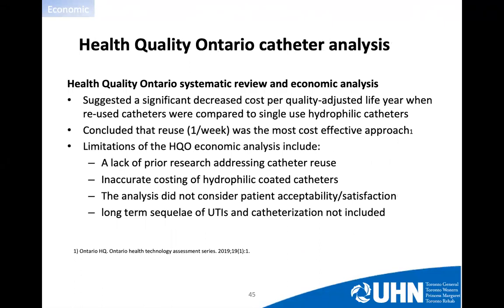Ontario did an analysis as well, a systematic review and economic analysis. They definitely showed that there was a significant decrease in cost and QALYs, so quality adjusted life years, when reusable catheters were compared to single use. So they actually concluded that the most cost-effective approach would be to use one catheter reused per week. So that was sort of the happy medium that Health Quality Ontario came up with.